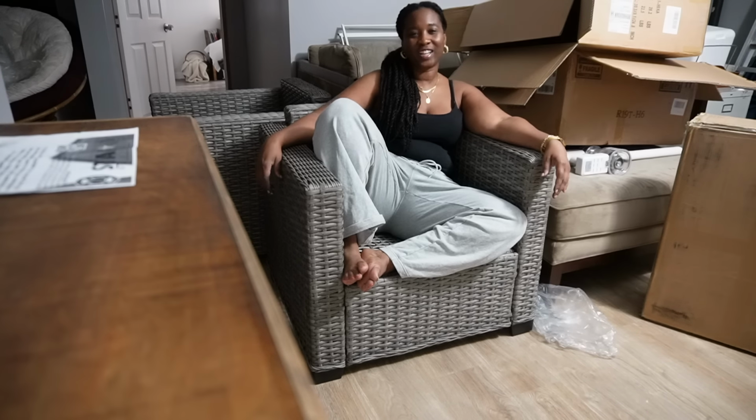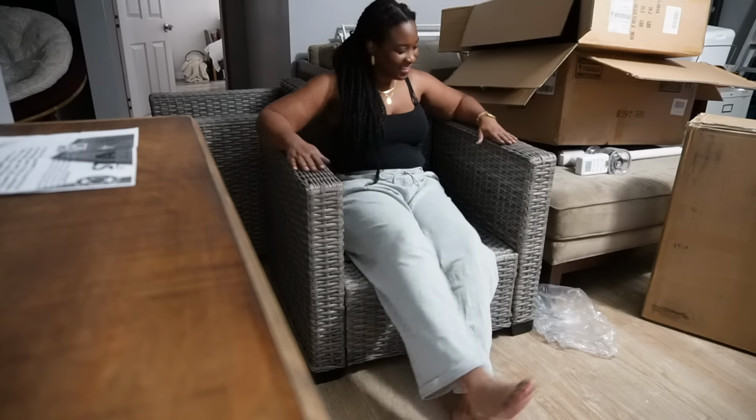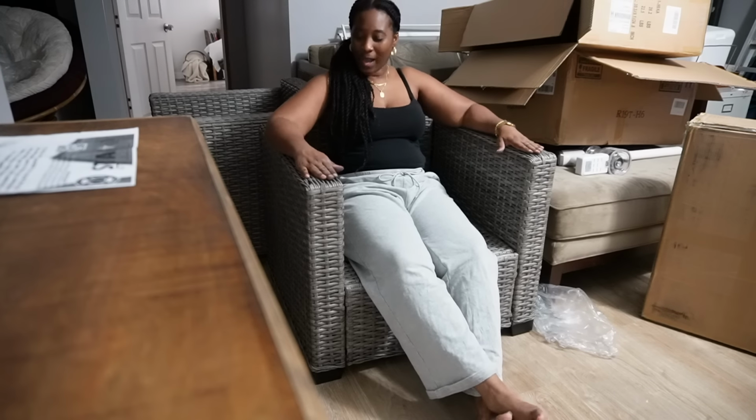So pretty big chairs. Leisure. So yeah, very nice big wide arms. I love that.